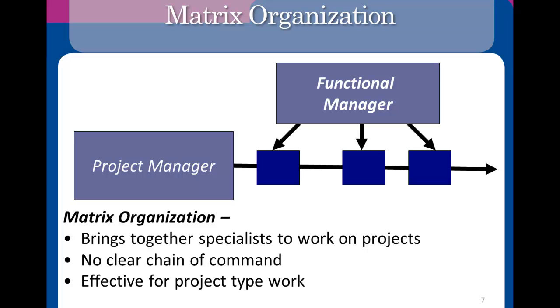So there really isn't a clear chain of command in most matrix organizations, at least from a left to right standpoint. Obviously, up and down, the functional manager would be in charge of the particular functions that they're overseeing. But the project manager doesn't really have authority. They're more of a contributor. And that's kind of the idea here. Once again, similar to some of the other structures, we're trying to take multiple different skill sets into consideration, get multiple different backgrounds in the hopes that we can ultimately make some better decisions as well.